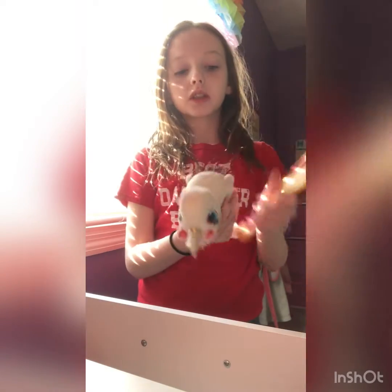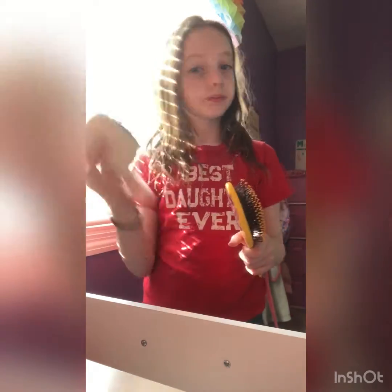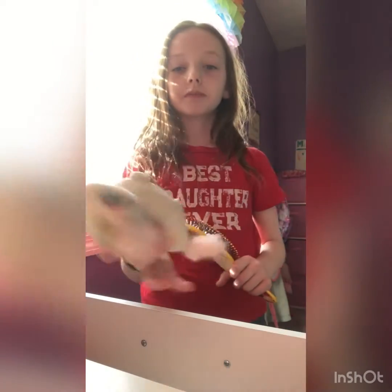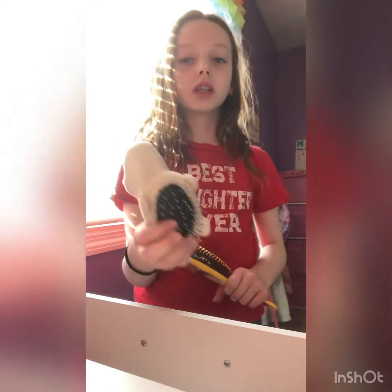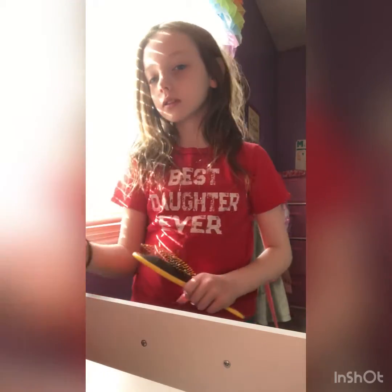Okay. Now I'm gonna brush my hair because it looked kind of messy. I don't know what's going on with my voice today. I really don't. Okay. I have this little brush. Doesn't really work on my hair. It's a bit longer. But it's still fun. So I use it sometimes. Like, I kind of like to use it on Barbies.